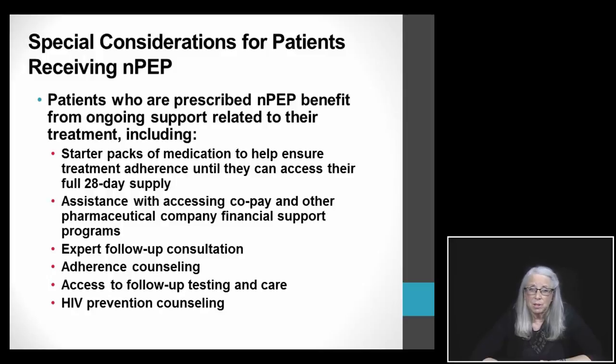Another thing that benefits them a lot is assistance with copay and other pharmaceutical company financial support programs. Truvada is made by Gilead, Isentress is made by Merck, and dolutegravir is made by ViiV. And all three of those companies are very generous in financial support for NPEP, and their programs are easy to access. Another thing patients need is expert follow-up consultation.